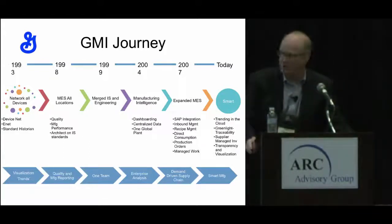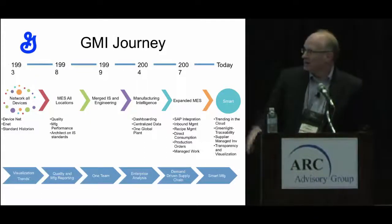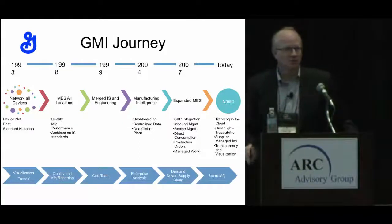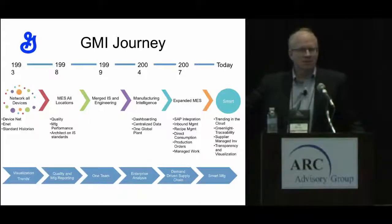Then once I crossed that bridge, and that was all for quality manufacturing reporting, that was the outcome. That's the value add. In 1999, we ended up merging our IS and our engineering organization in control automation. So you hear in this conference about IT and OT, we merged that together in 1999. We've been doing this for 15 plus years as a merged organization. The big thing there was about getting one team. The other thing about that was common technology.